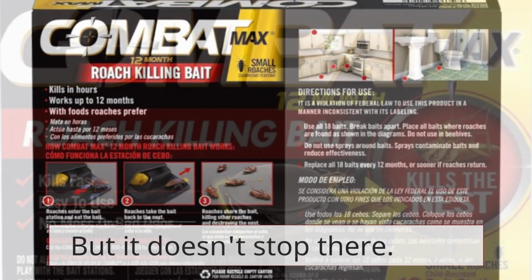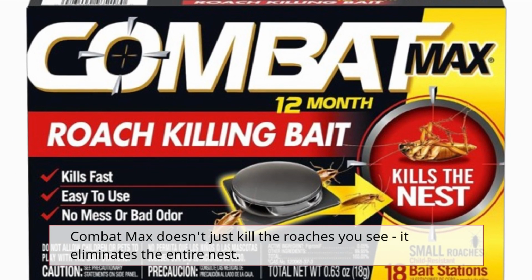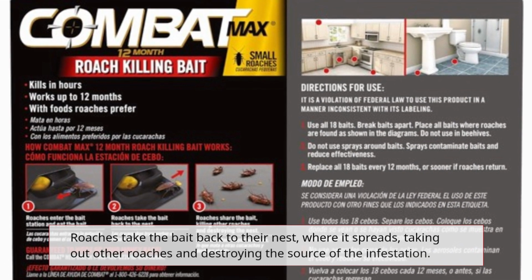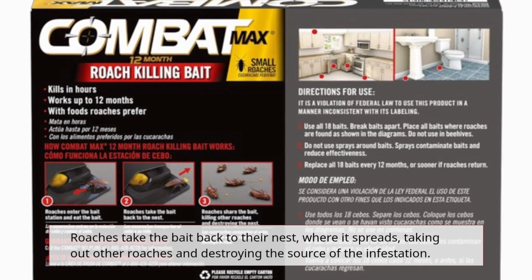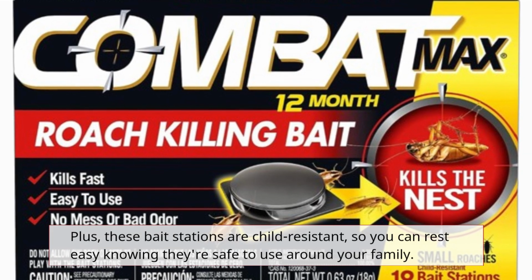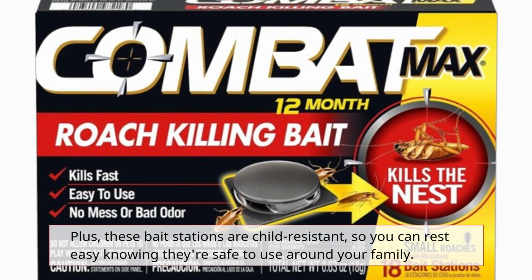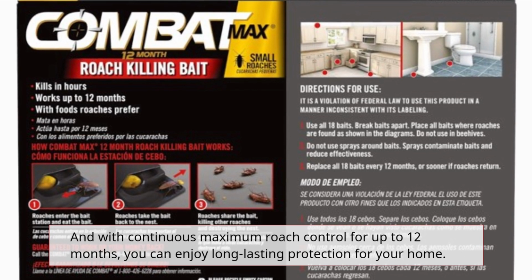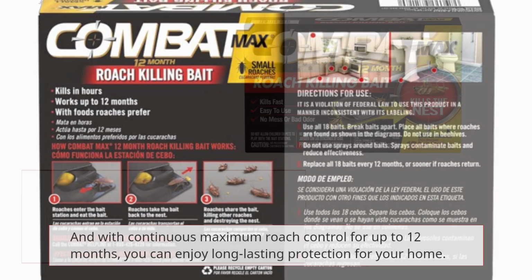But it doesn't stop there. Combat Max doesn't just kill the roaches you see, it eliminates the entire nest. Roaches take the bait back to their nest, where it spreads, taking out other roaches and destroying the source of the infestation. Plus, these bait stations are child-resistant, so you can rest easy knowing they're safe to use around your family. And with continuous maximum roach control for up to 12 months, you can enjoy long-lasting protection for your home.